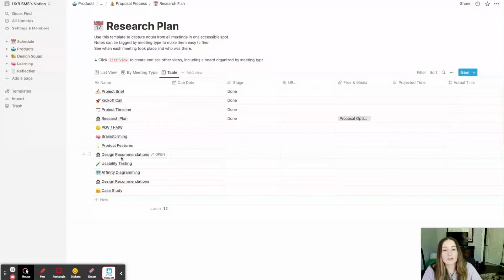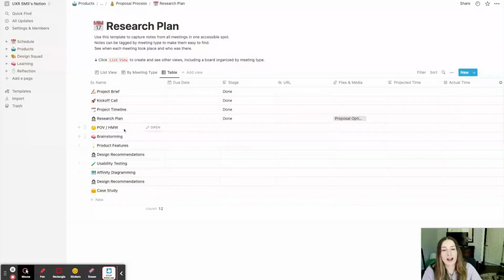And then these are different research methodologies for how I'm going to take all of my qualitative insights from my interviews and turn it into powerful research insights that can help the strategy of the feature. And so yeah, here are all those different research methodologies, usability testing. And then I just added case study because if this is something I'm really proud of, I might want to create a case study for my portfolio.